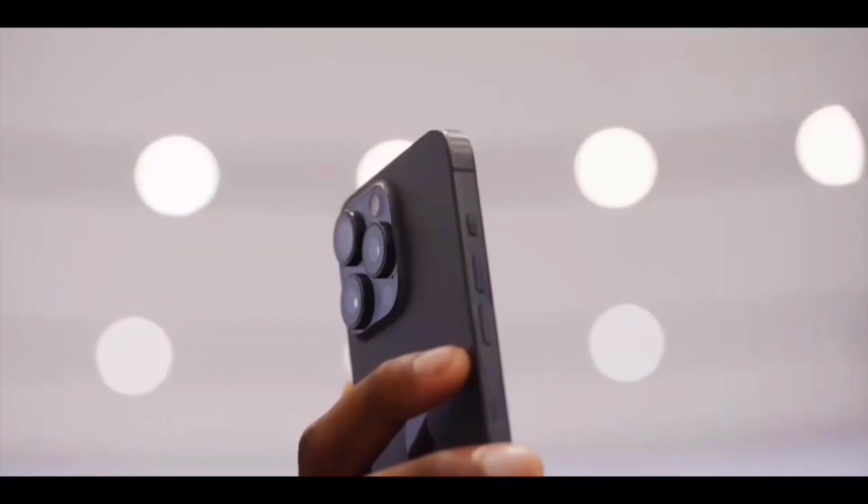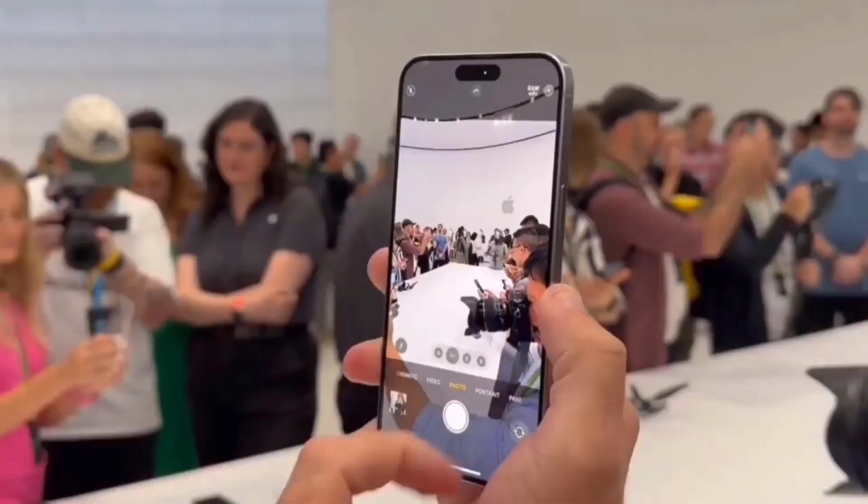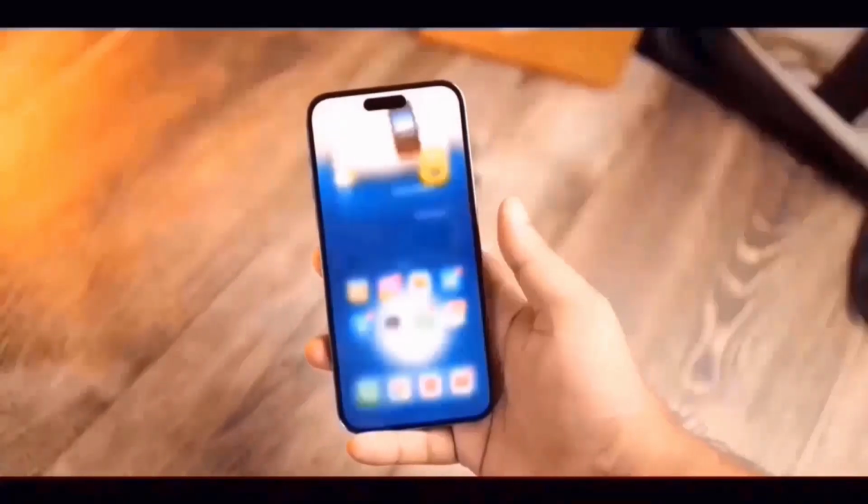This year, Apple is likewise varying the materials. It seems that the frame will be a titanium and aluminum combination rather than all titanium as we saw last time. The phone has a two-tone feeling that could make it seem lighter without sacrificing its high-end, robust feel.